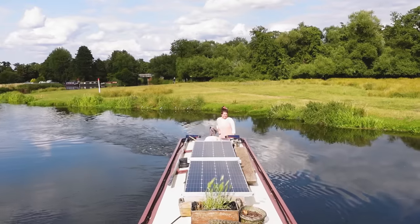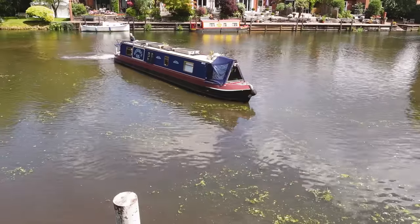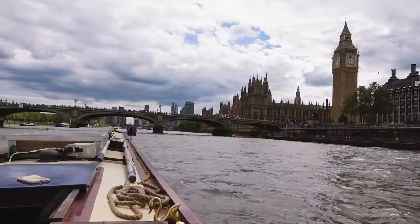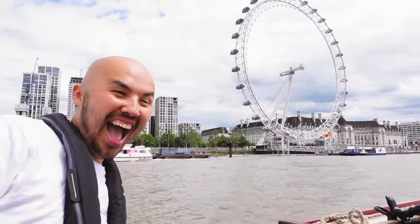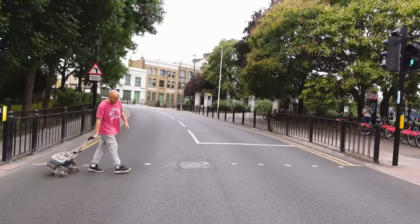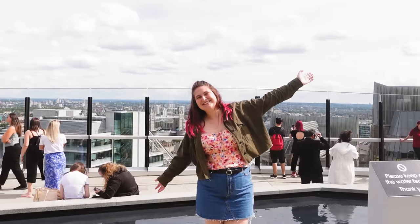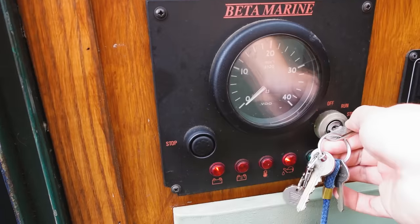And we live full-time on our 50-foot narrowboat exploring the UK. This summer we've been in England's capital city, London, and we've moored our little floating home around the various hotspots, getting stuck into London boat life. Now that we feel like we've seen and done as much as we can handle, it's time for the next adventure.